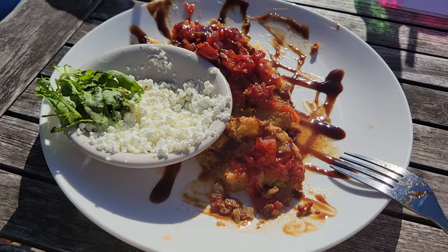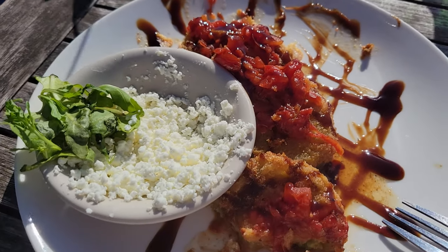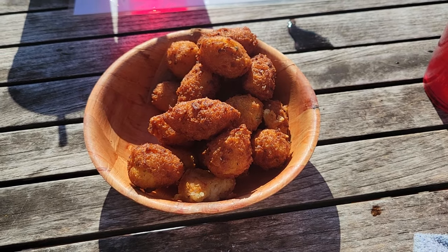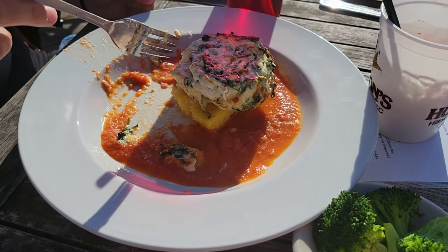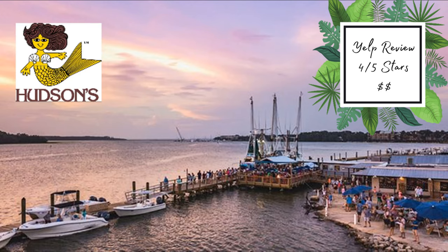For an appetizer, we had the fried green tomatoes and complimentary hush puppies. I had the broiled stuffed shrimp with a baked potato, and my daughter had the blackened cod, which was gone before I could show you, with a cheddar grit cake, spinach, and lump crab. This place was worth the wait and ended our trip perfectly.